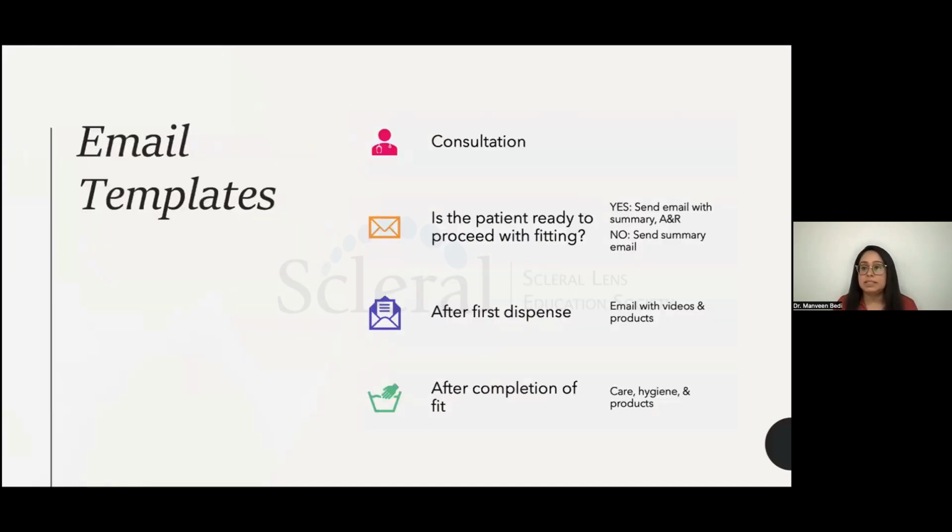In terms of email templates, we've designed emails for different journey points of the patient. After the consult, we have an email that goes to the patient, and we will go into more detail about this in a couple of slides. Then if the patient is ready to proceed with the fitting, there will be two sets of email. If they're ready, there's a summary email that we send with the video and the homework. And if they're not and they want more time, then there's a summary email that goes out to the patient of what the discussion was at the consult.